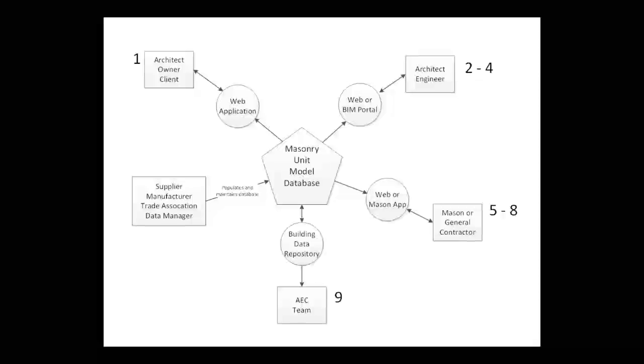And then on this other left-hand side of the figure, of course, we recognize that somebody is going to have to be managing the data and populating this database, and that's yet a separate task. But what we want to talk about now are our stakeholder groups. So let's look at these 9 workflows.